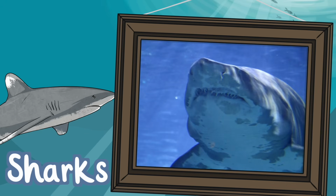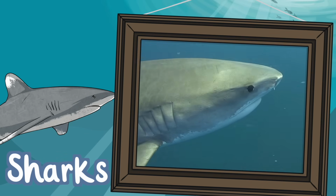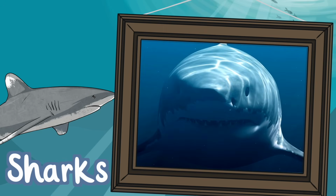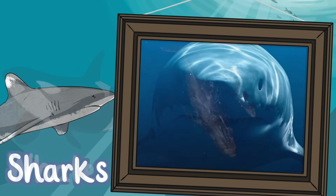Many sharks have several rows of teeth. They can lose and replace thousands of teeth in their lifetimes. Sharks have been around for over 400 million years.